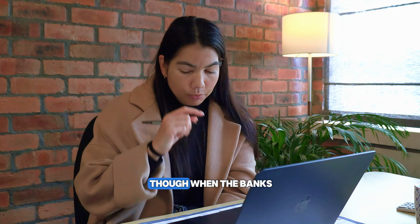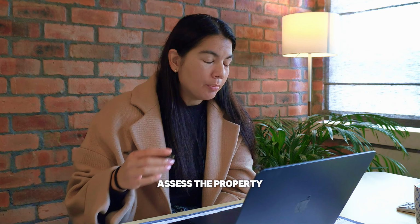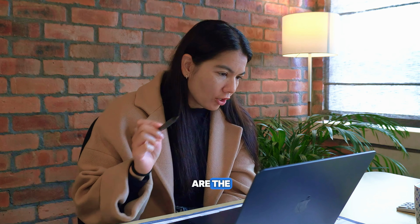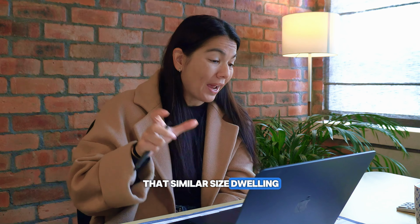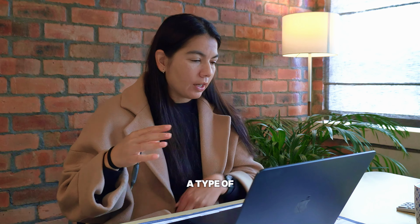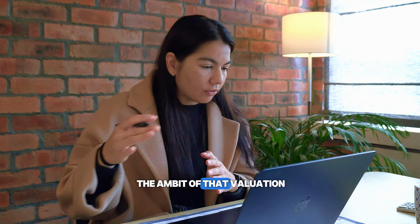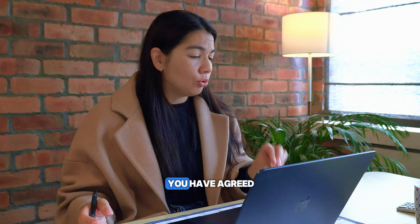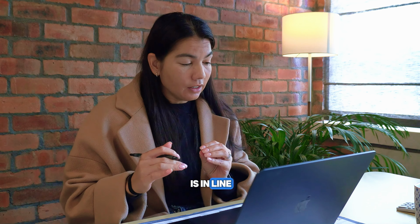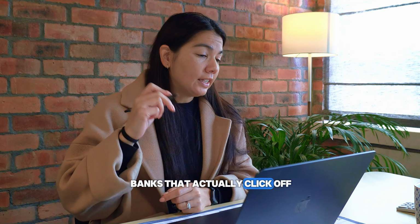Just a heads up though, some of the banks will do a desktop valuation, which means they won't come out and physically assess the property. A desktop means they will look at the comparable registered sales in and around the property in the neighborhood for a similar size dwelling, the type of structure, how many bedrooms, how many bathrooms, etc. If the purchase price you have agreed upon with the seller falls within the ambit of that valuation, based on registered sales in the last 6 months, they will approve it without any issues. Those are the banks that click off for the desktop.